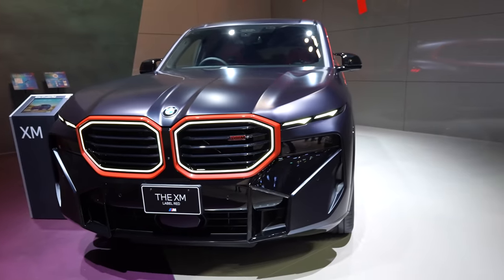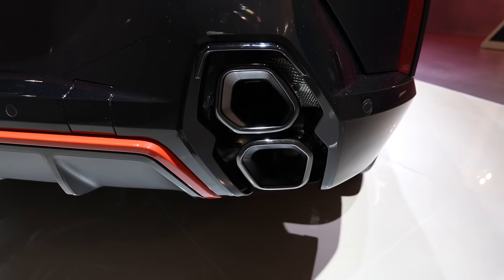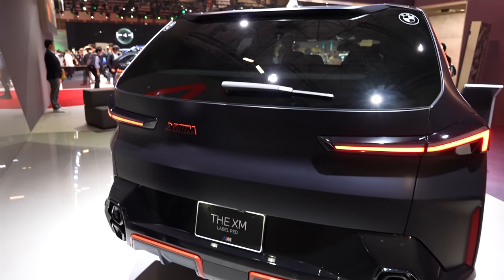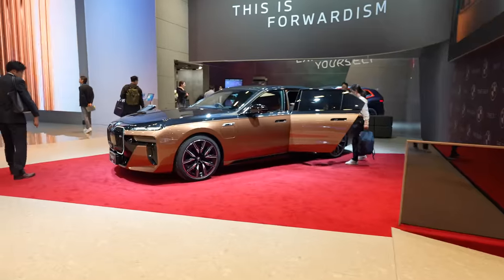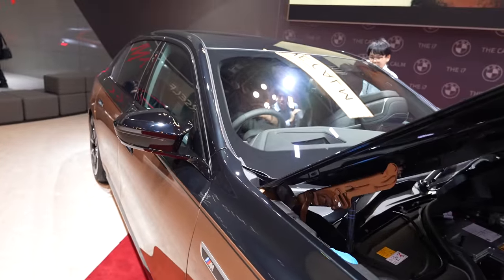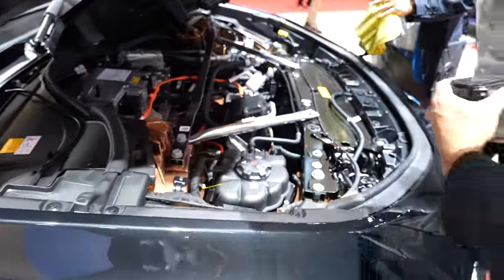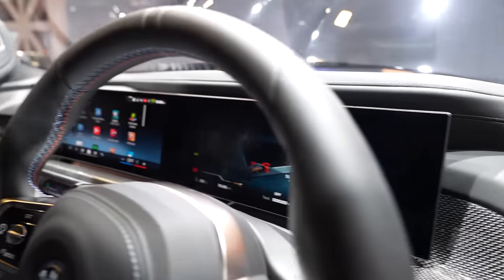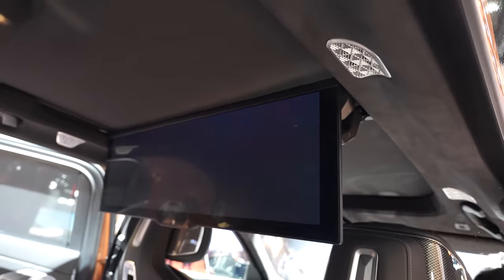This is the BMW XM Label Red. That'll set you back, at today's exchange rate, about $200,000. 748 horse, all-wheel drive. It's a plug-in hybrid. This is the fully electric i7 M70. About 200 grand, 650 horse. Huge digital dash up front. You can see it has this massive display back here for the passengers.